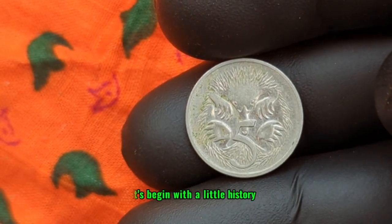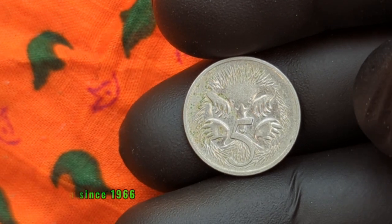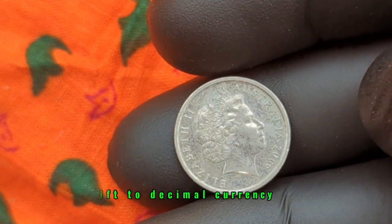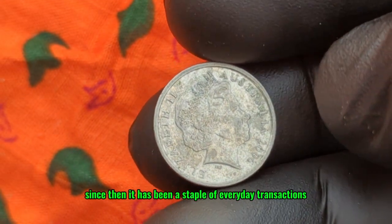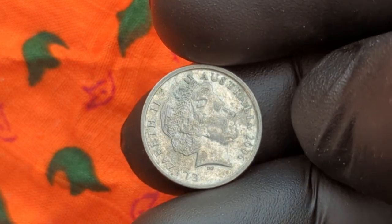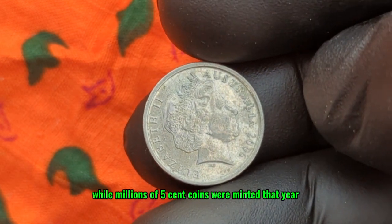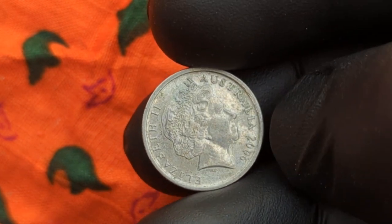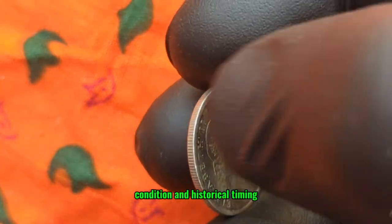Let's begin with a little history. The Australian 5-cent coin has been in circulation since 1966, following the country's shift to decimal currency. Since then, it has been a staple of everyday transactions. But in 2006, something quite interesting happened. While millions of 5-cent coins were minted that year, a small subset stands out because of its preservation, condition, and historical timing.